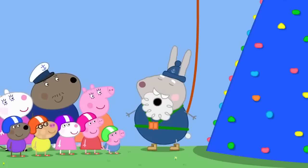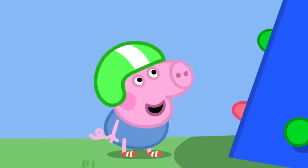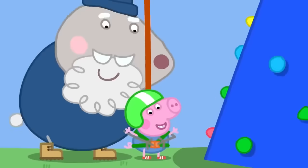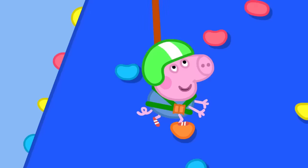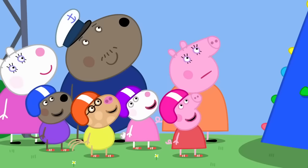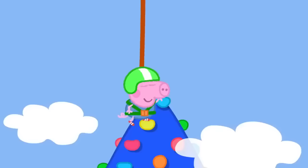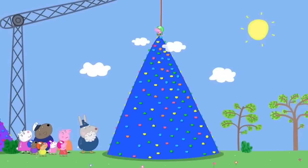Ooh. Who wants to go first? Are you sure, George? Remember, you can come down any time on the rope. George is climbing Mount Everest. Wow! Oh, my goodness! That is high! George has reached the top. Brilliant climbing!